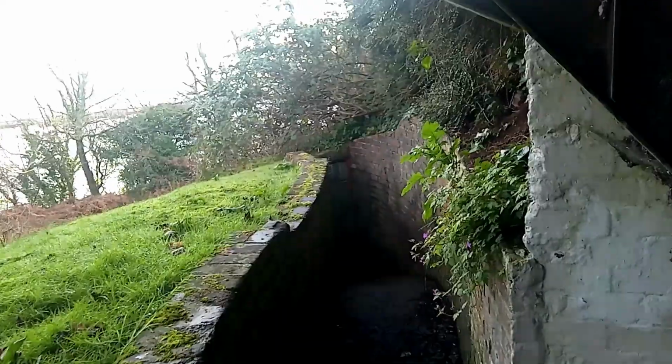Right, now this one here. This little tunnel. Let's see if we can go down and have a little look. Right, you stay there, Babs. Put a nice fence on it now, look. Right, if you go into there, it goes right down into the ground.